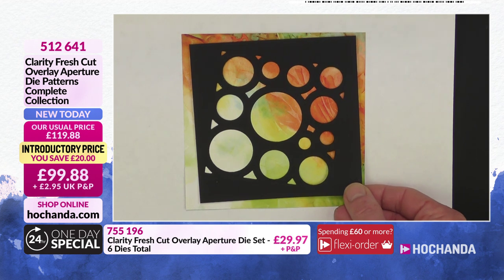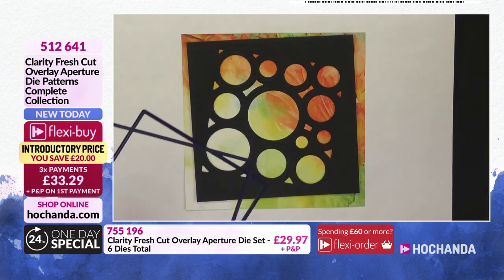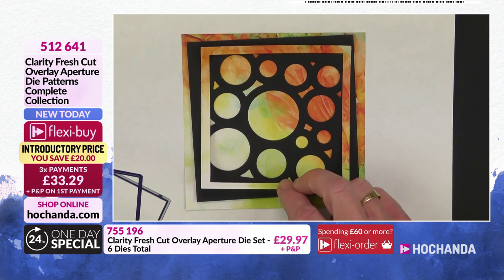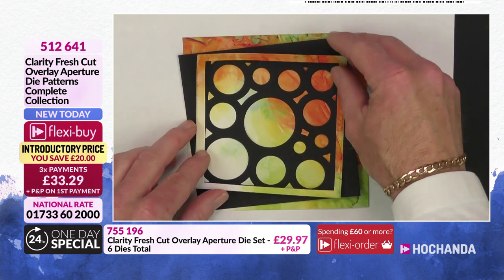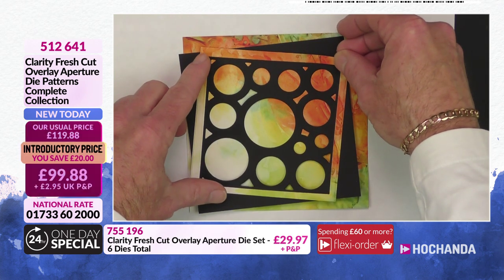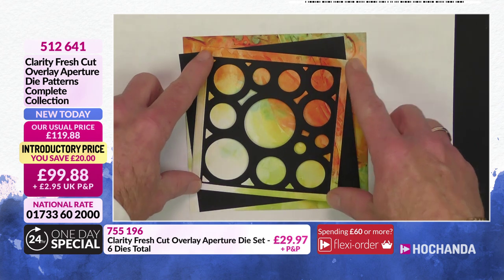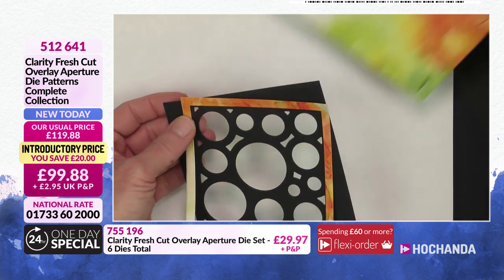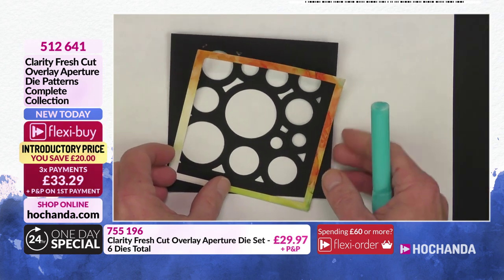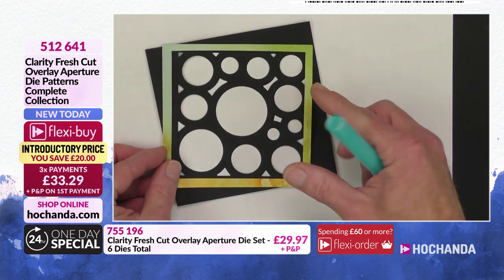What I've also done to give the illusion of matting and layering is, I've taken some of our fresh cut nested squares and I've cut out a frame using the same paper as well. And what we're going to do is offset that on top, and it doesn't matter that it overlaps on the outer part, it just gives it a different finish. So what we'll do is, we'll attach this first. So again, I can go with the more vibrant side, or I could go with the softer side on the paper.